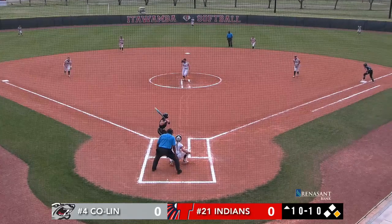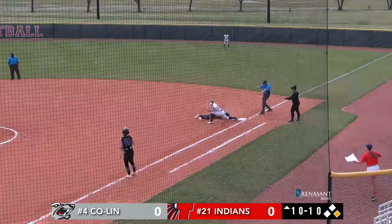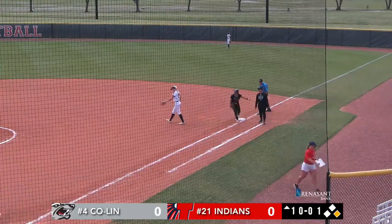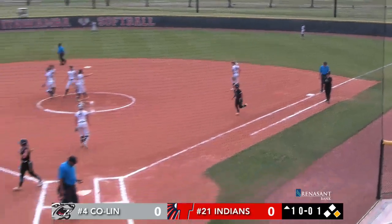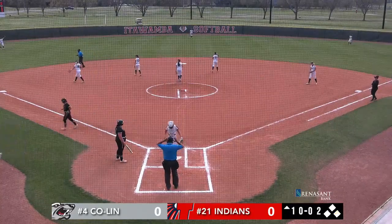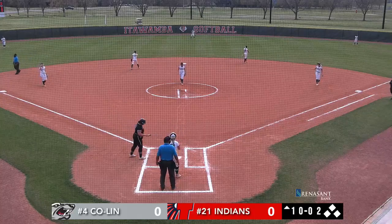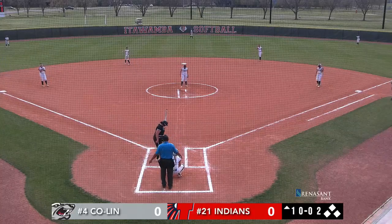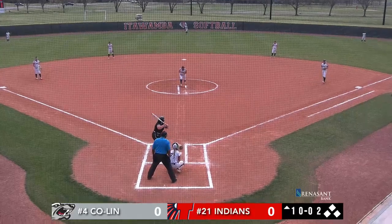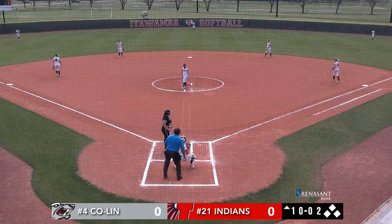So a 1-1 pitch here. She turns on one inside, lines it to third base. Quick throw back and catches her. There's your Little Caesars double play, brought to you by Little Caesars in Fulton. Grab a hot and ready pizza on South Adams Street in Fulton. That is Baines lining it to Shands, who makes the quick stab and then quickly throws it to first to Stegall to double up Phillips. Outstanding play. Just exactly what you want after a walk to start the game is to get that line drive double play.